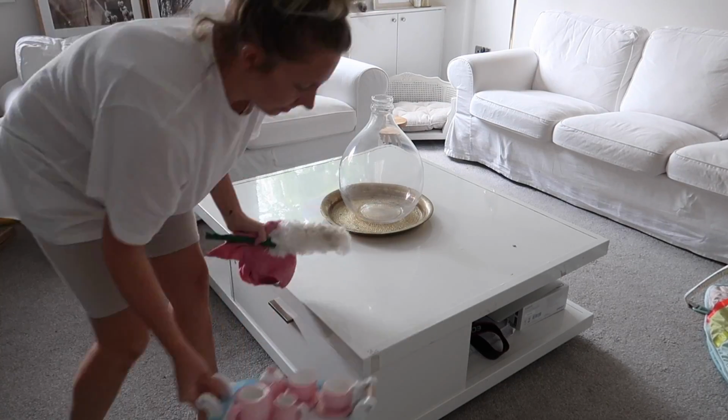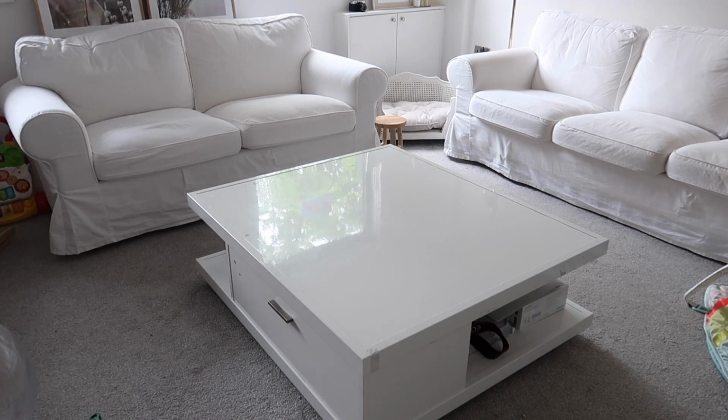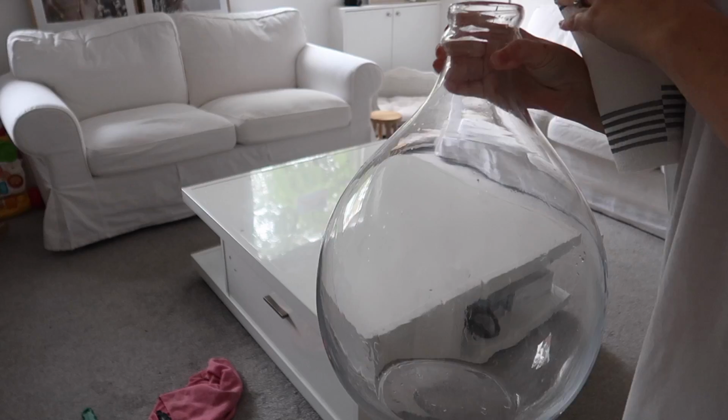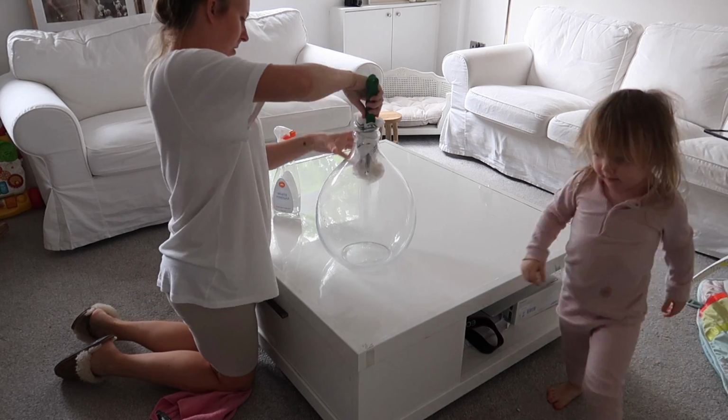It's then time to clean the coffee table, so I'll give it a dust and then I'll spray it again with Zoflora and give it a wipe down. Pollyanna had actually stuck a couple of sneaky stickers on the table, so I also had to spend quite a bit of time peeling off some Peppa Pig stickers.